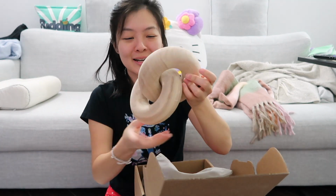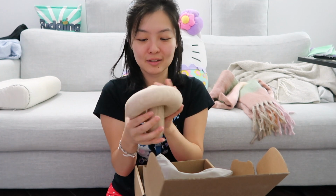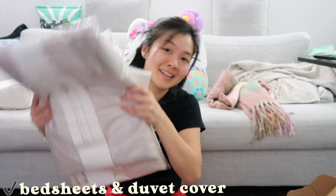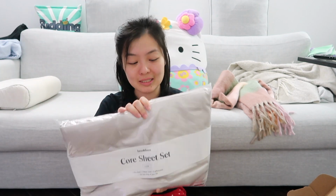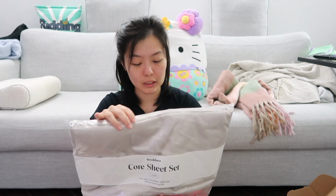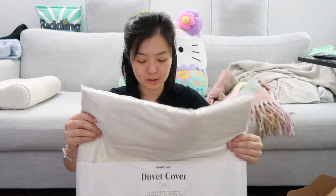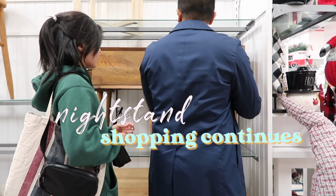Ooh, got this knot for our nightstand in this natural wood color. Brooklyn bed sheets and duvet cover. And I got the core sheet set in warm gray color. Oh, sorry, it's called soft gray, but really subtle gray, which is nice. And I got the duvet cover in the cream color. I think this would be a good color match.